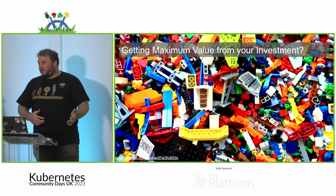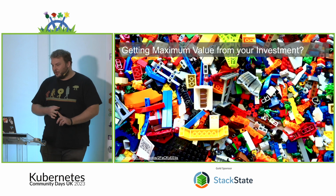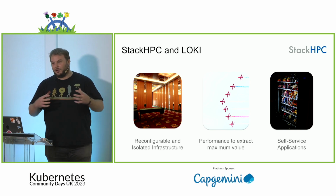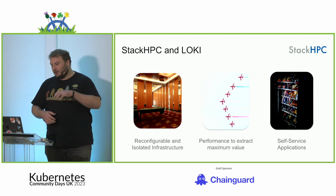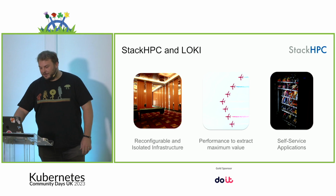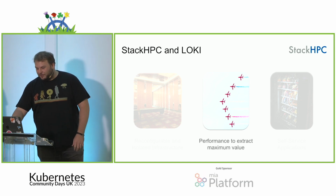Mostly what we do is about getting the maximum value out of your investments. By that I mean your investment in hardware, if you run on-prem hardware, your investment in people, and your investment in software. The way we do that is we use OpenStack and Kubernetes to provide this shared, reconfigurable, but still isolated infrastructure layer. So we have APIs we can use to manipulate our infrastructure. We then make that performant, and then we provide self-service applications on top of that to make this thing easy to use for scientists, in particular for our use cases. So this is obviously the bit we're focusing on today. Red arrows are clearly awesome and very high performance.